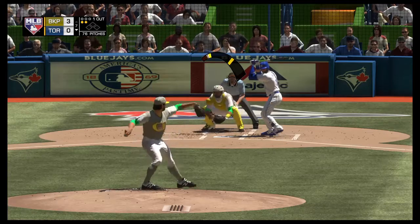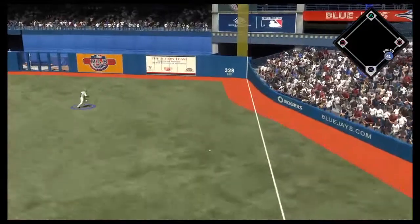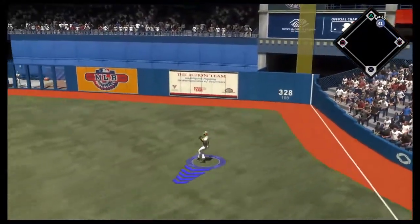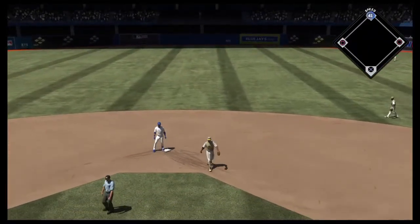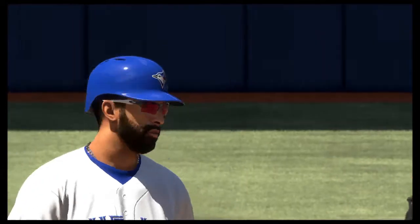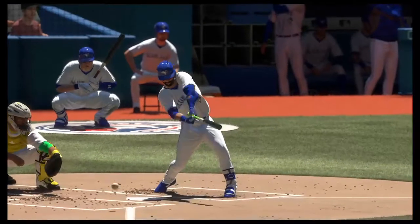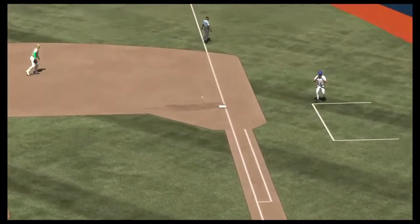Looking to send him packing again. Hit down the line at first, and that finds its way through for a base hit. And he'll pull into second with one away. When you're struggling as a team to put the ball in play, every base hit is welcome, but a double will really help wake everyone up. That's just their 3rd hit of the game, but it's a good one.